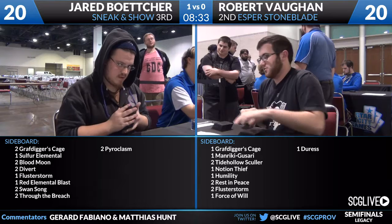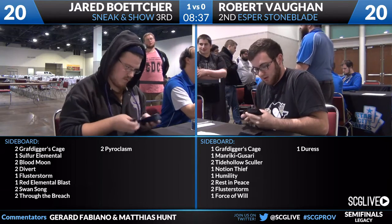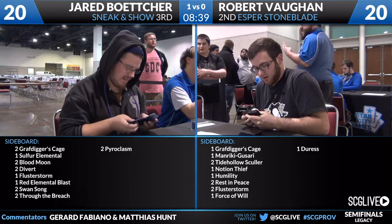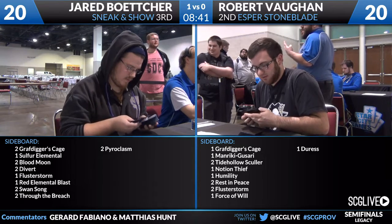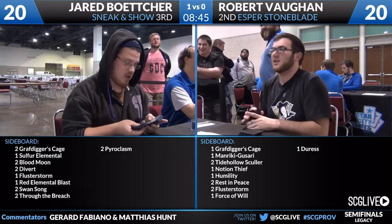And the reverse is true, Mind Rot is good against Storm because all their cards are the same. You get 2 of them. Mind Rot sometimes isn't good against Splinter Twin because sometimes they just have an extra Splinter Twin and a land, and they discard 2 things like, well, I still have my combo.